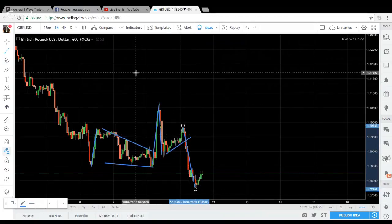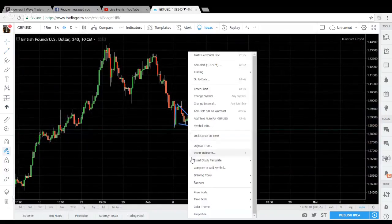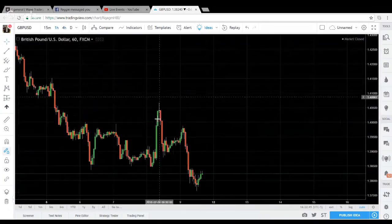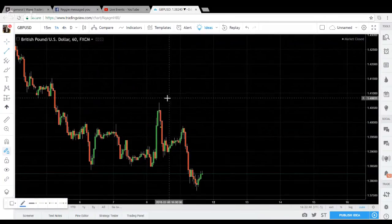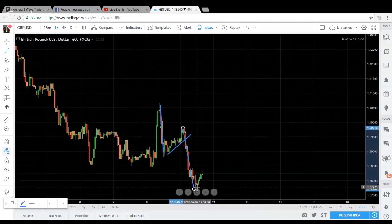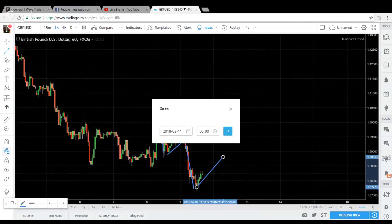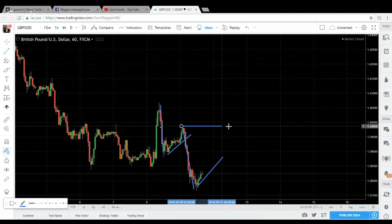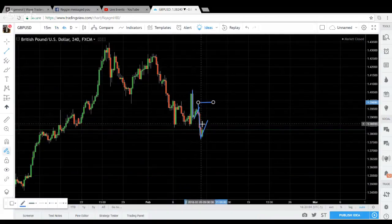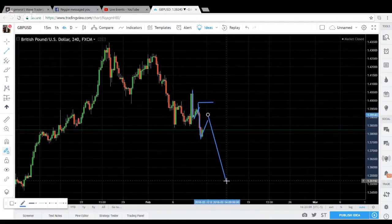So what do we have now for Great Britain USD? We have another pretty much continuation. It was already happening before the market closed. You got your down move, correction, down move, and now you have another correction coming up. As long as price doesn't break this high right here, we can look for another sell. Don't be surprised if price consolidates, and then boom, you get your next downward move.